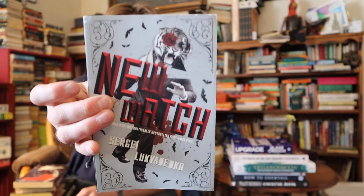That's nice. Let's see. Here's a book I have never heard of, but there's a used bookstore that we like that's a couple hours away. Whenever we're there, we pick stuff up. The rest of these sci-fi books I picked up all there. New Watch by Serge Lukyanenko, newest book in the internationally best-selling Night Watch series. I don't know much of anything about that. I actually didn't know that it was part of a series until I showed my wife, and she says it's part of a series.